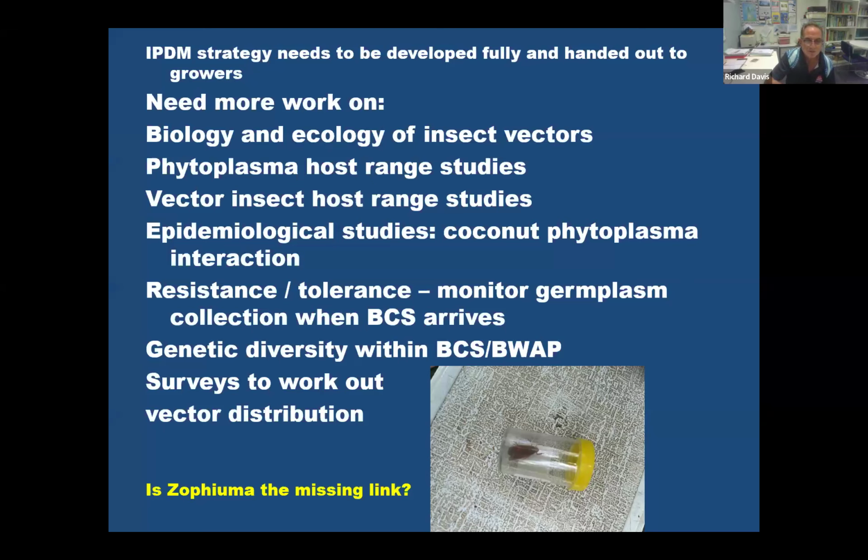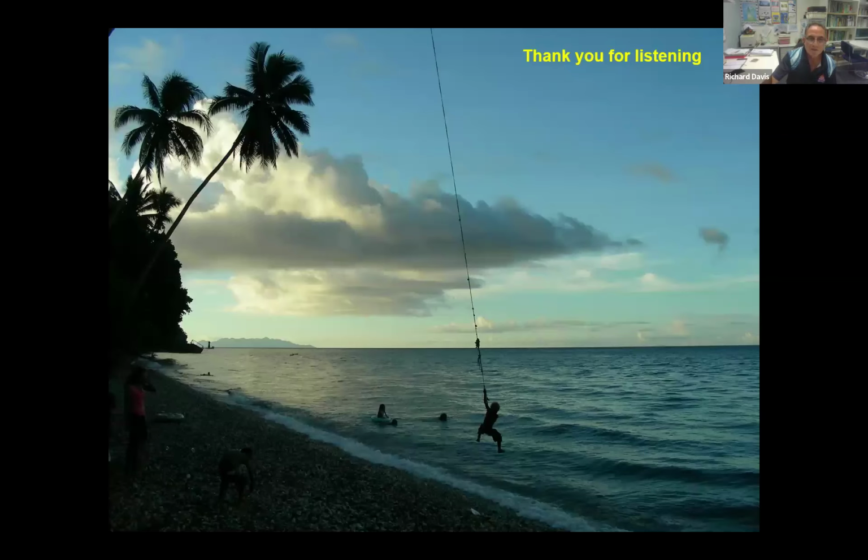And the photograph I've put at the bottom there is just a little reminder that when we did our travel last year, one of the members of the team from Madang, Morobe province, found these Ophiuma and said, "Oh, I've never seen this where we work. This is a new insect to us." So maybe that's the missing link. Maybe the insect distribution might be the real answer as to what's happening. Thank you very much.